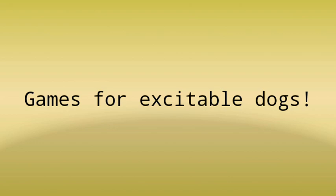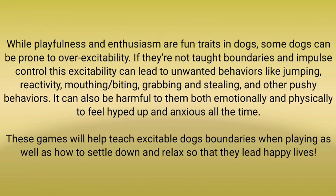Games for excitable dogs. While playfulness and enthusiasm are fun traits in dogs, some dogs can be prone to overexcitability.